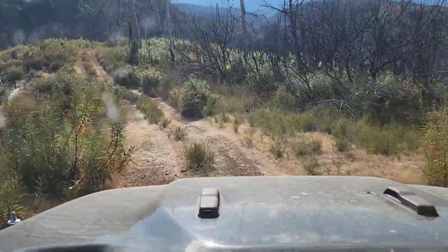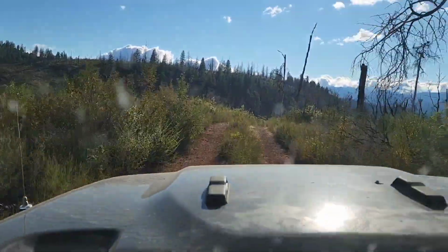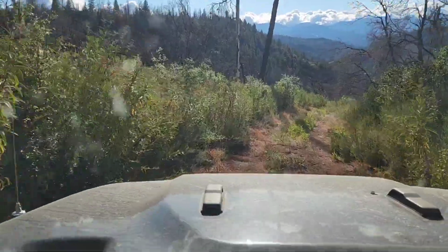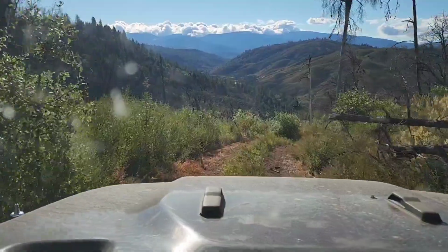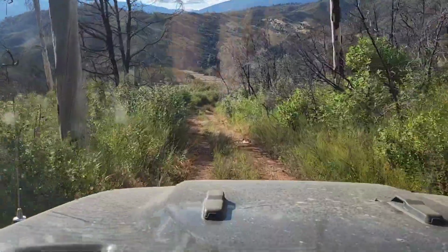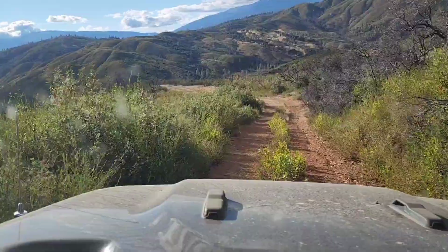I do see some other tire tracks on here, but they look very aggressive, so I'm inclined to believe that they are a side-by-side of some sort. And I am in low range. I haven't locked in the third gear for compression, so I am still using the brakes on some of these runaway areas.